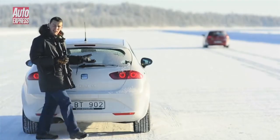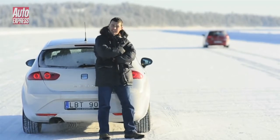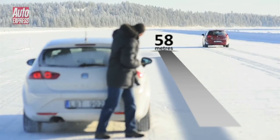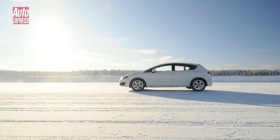The car with winter tyres on took 27 metres to stop, but the one with summer tyres, 85 metres. That's more than 3 times the distance. And if you think that's scary, consider this. At the point the white car had stopped, the red one was still doing 25 miles an hour.